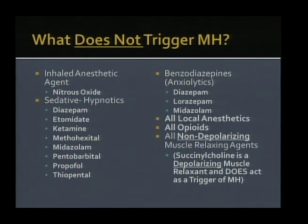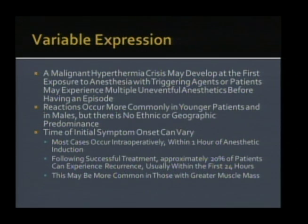The only muscle relaxing agent that is a problem is the depolarizing muscle relaxant, succinylcholine. The non-depolarizing muscle relaxants are not a problem with malignant hyperthermia.